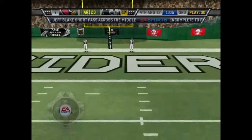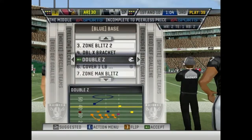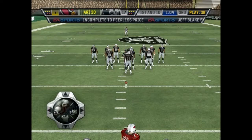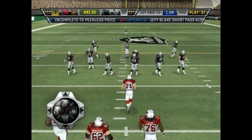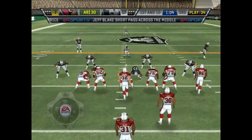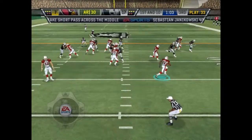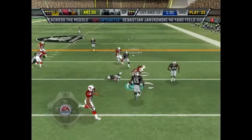Janikowski's kick is up, and it is... the kick is no good. It's no good. Unbelievable. Janikowski is known to be money, but he finds himself missing that one.